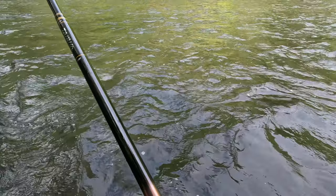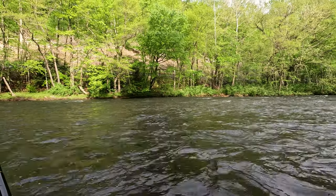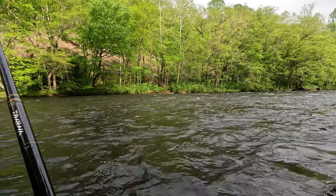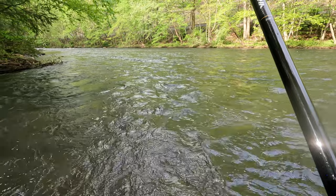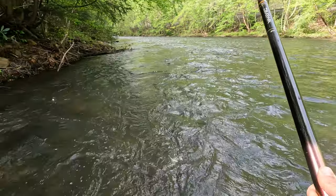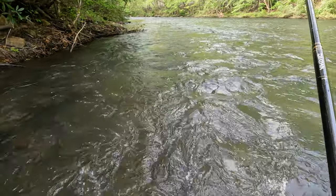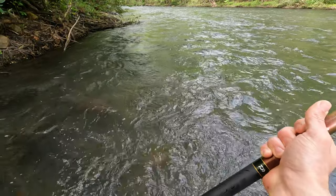There goes a deer. Back to fishing. Why they're up against the railroad, I don't know. You have the whole mountain to go up, damn deer. Oh, there's a fish. There's so many in this. Man.